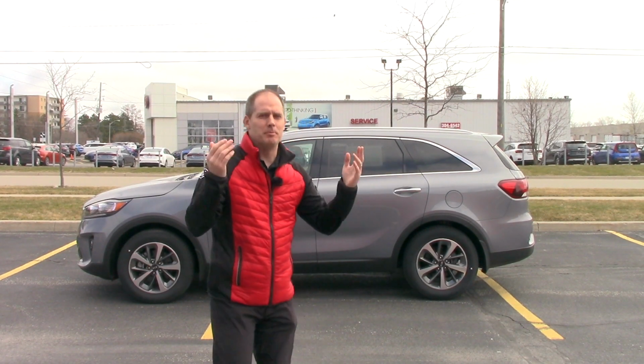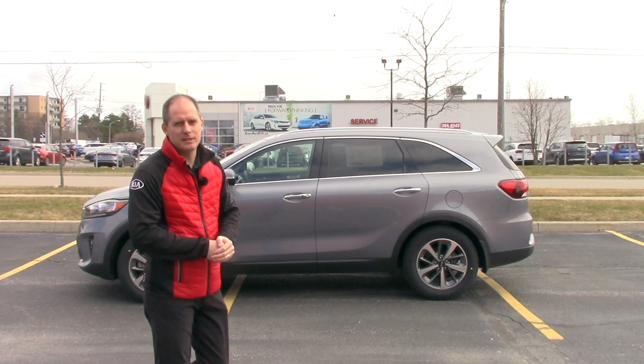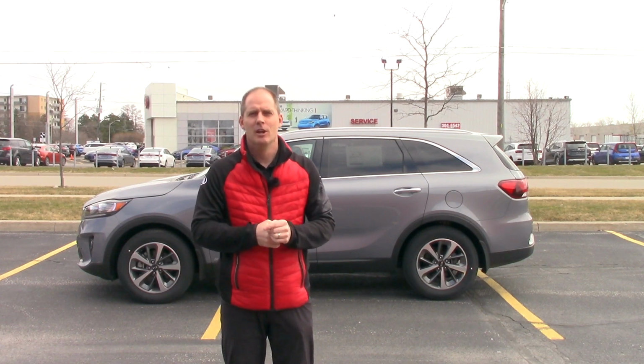We are outside, it's a beautiful day, and we are talking about the 2020 Kia Sorento. This is the EX V6 model. It's probably the model I would buy because I'm a huge fan of sunroofs, and this has got the class-leading sunroof. So we're gonna talk all about this car.